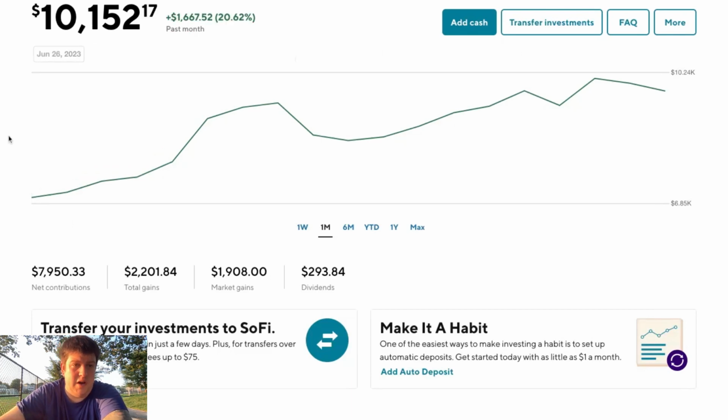But as you can see up top, we're currently at $10,152.17. In the past month, we're up $1,667.52. That is a 20.62% return. So, you know, on the surface, this looks pretty good. For anyone who's excited about that, it looks pretty good.